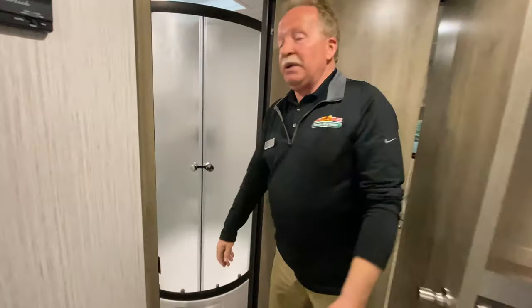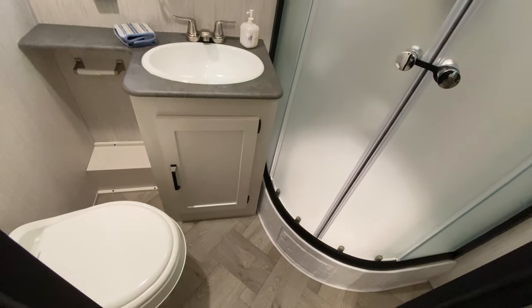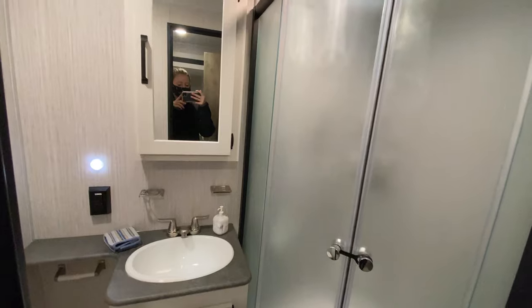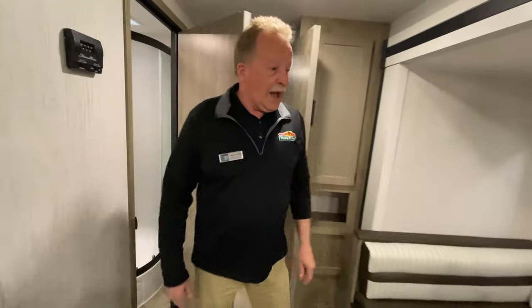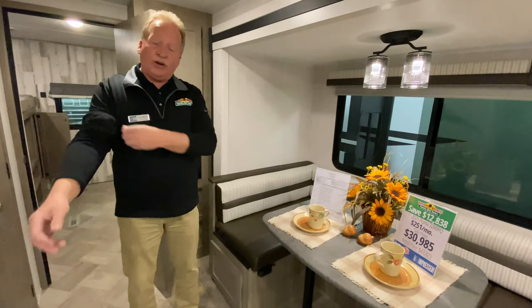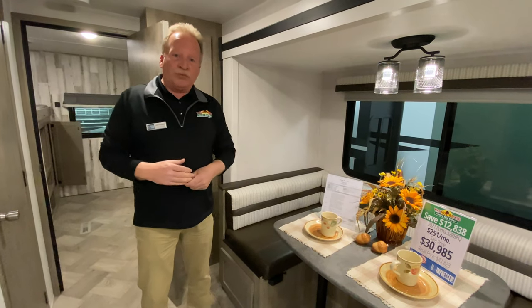And in the bathroom, we have a big corner shower. We have a vanity. We have storage below and above. Instead of just having a mirror on the wall, they've actually turned that into a medicine cabinet, so you can use that as well. Big corner shower, lots of room for everybody. And this, of course, will break down into a bed as well. So if you really need to sleep a lot, you got people coming, grandma and grandpa, cousins, you can accommodate them with this one. Anyway, this has to be our number one Puma bunkhouse seller.